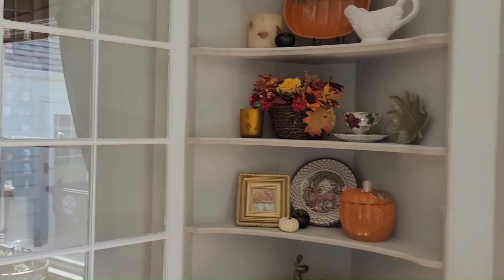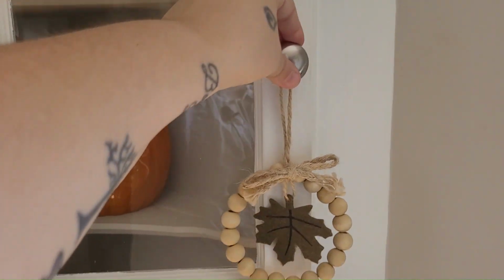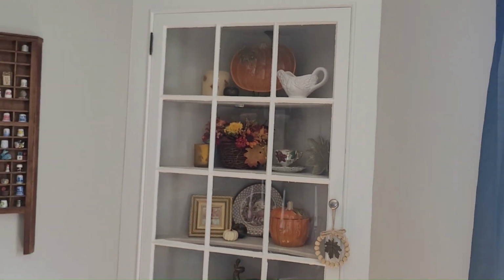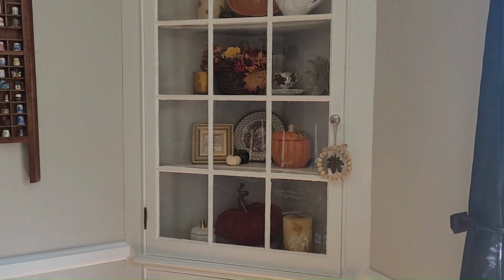And then I'll show you what it looks like when I close the door here. I even added this little wreath that I got from Dollar Tree. And then this is what it looks like closed. I think it's so pretty.